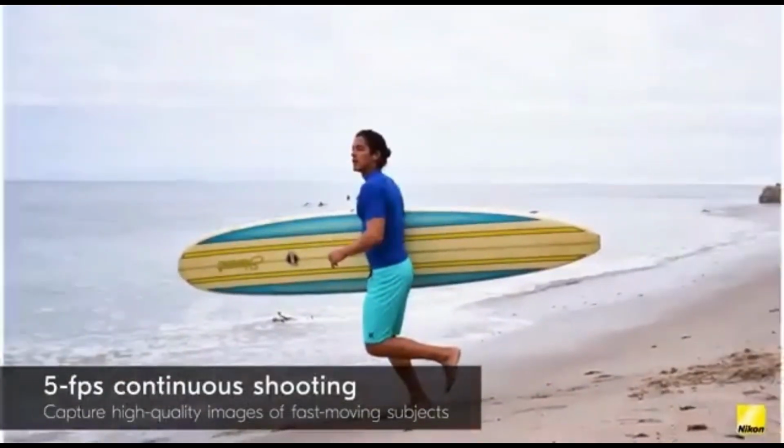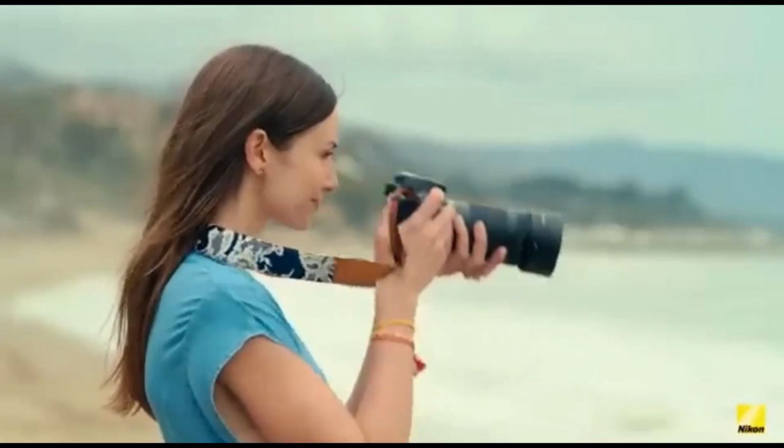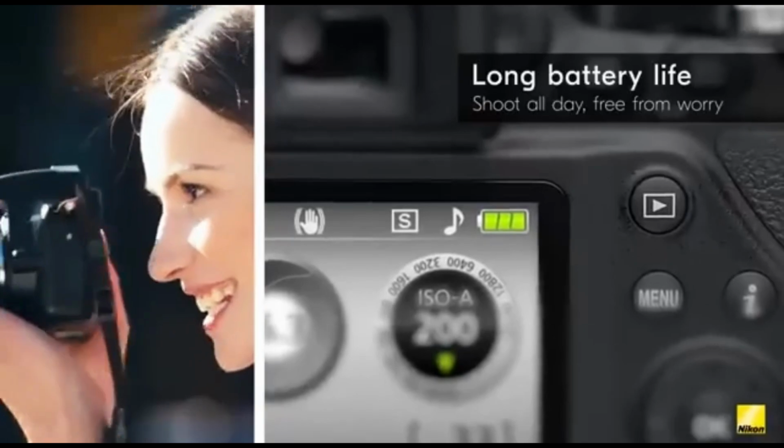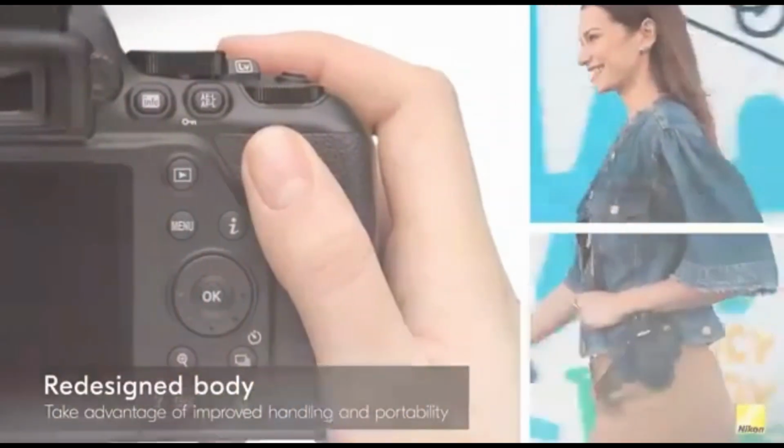The D3600 could have a wider ISO range for greater low-light performance, allowing photographers to shoot high-quality photographs in difficult settings. While still capable of shooting 4K video, the D3600 may include advanced video capabilities such as faster frame rates, improved video focusing, and increased video stabilization for smoother, more professional-looking footage.